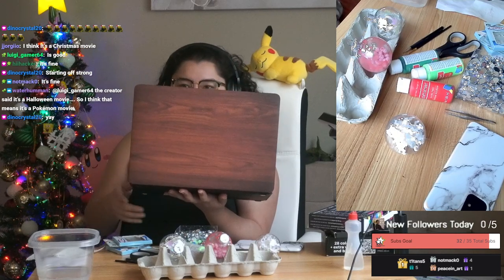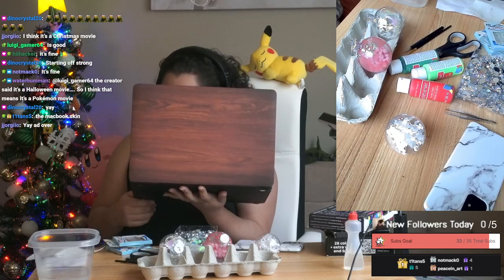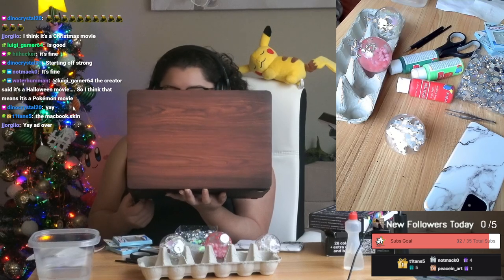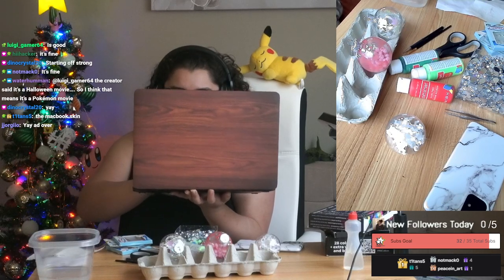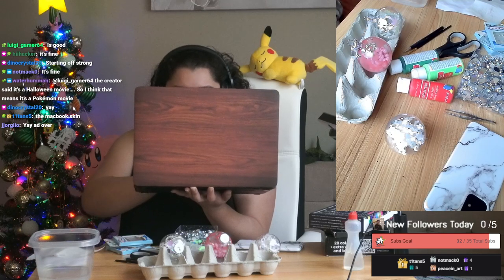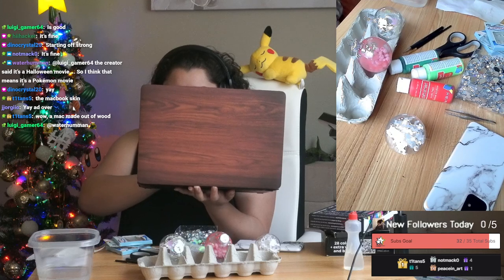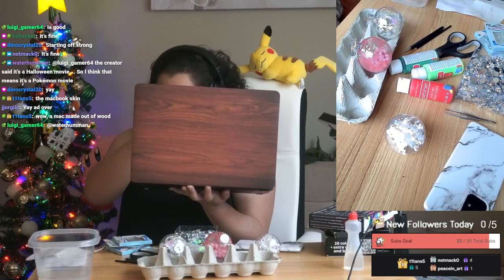Sorry, I gotta click on. Why isn't it working? The MacBook skin is wood. I like the theme of nature clashing with technology, so that is why I like the wood skin. I almost showed my screen because I wanted to show my keyboard, but I'm not leaking. Okay, it's loading.